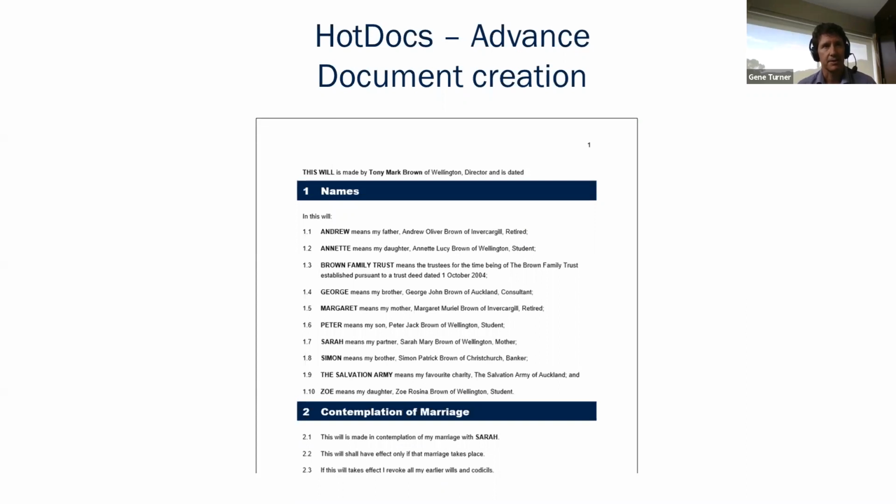In this case, you can see that the names of all of the people that are referred to in the will are all set out in clause 1. HotDocs has nicely gone through and put those in alphabetical order automatically. It's also put the semicolons at the end of each one, and it's recognised that the "and" should go here at the end of 1.9 before a full stop there.